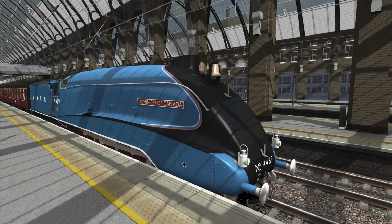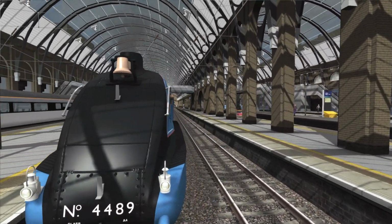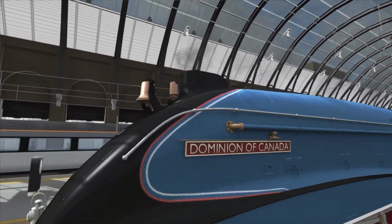Do we have scripted headboards on this? I can't remember. I'm not sure if we do now. I think it's just purely a sound and enhancement of the A4s.